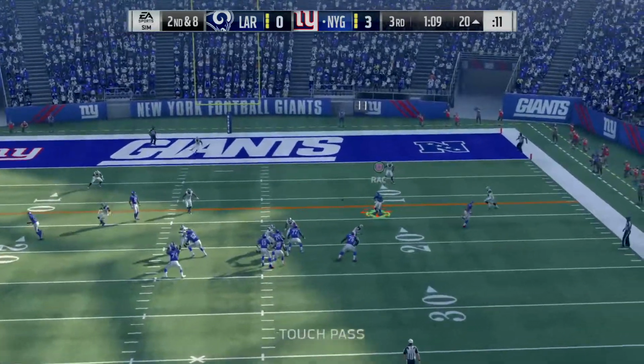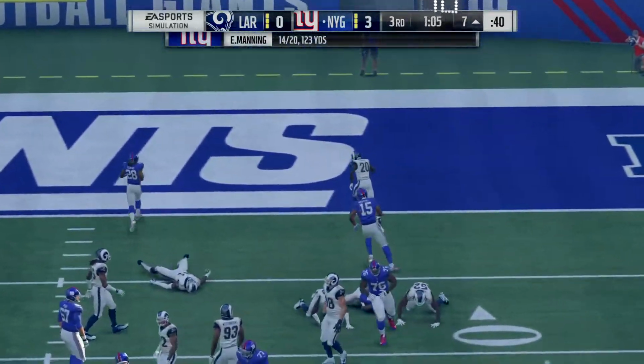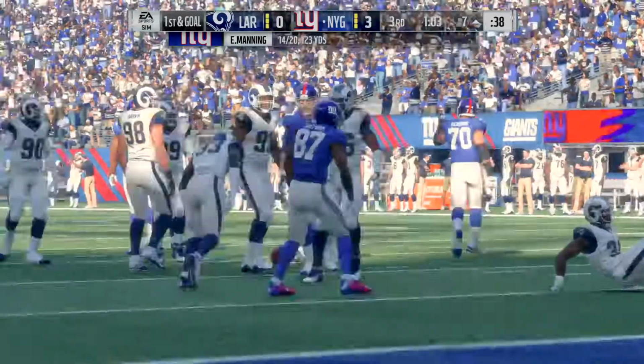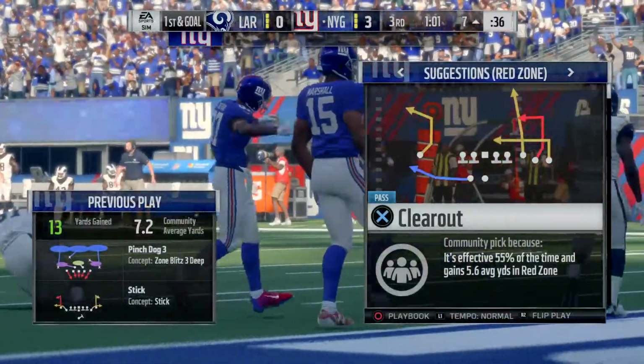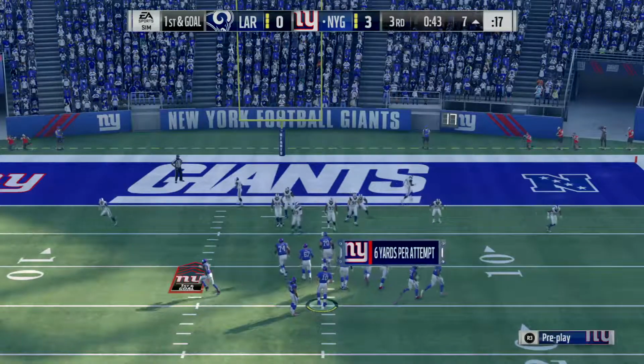Now Manning throwing on 2nd down. And this is Shepard on the catch. And he is hit pretty hard from the side as he's knocked down. A solid pickup at 13 sets him up 1st and goal.